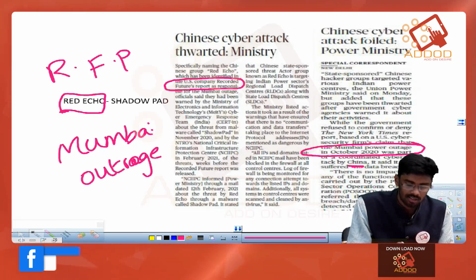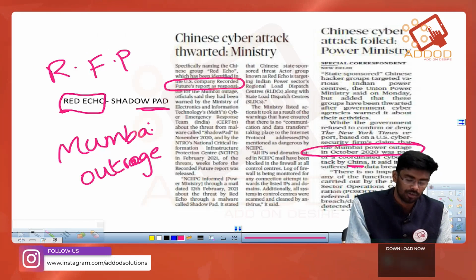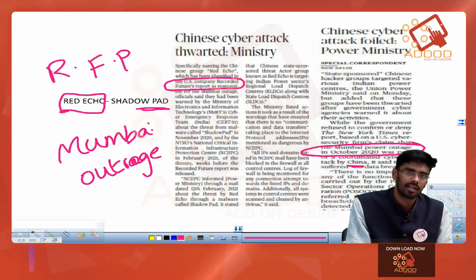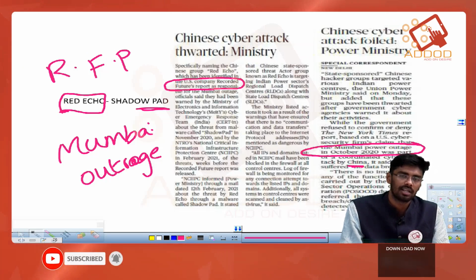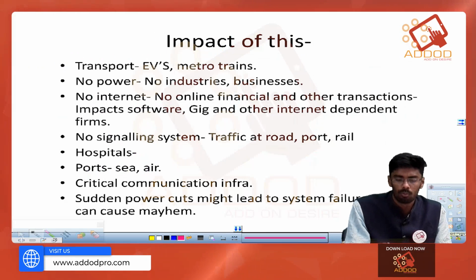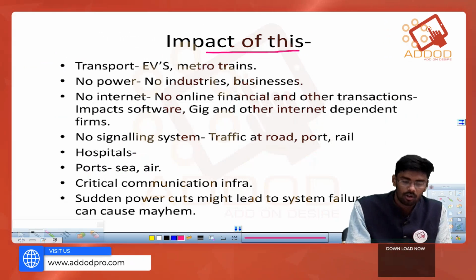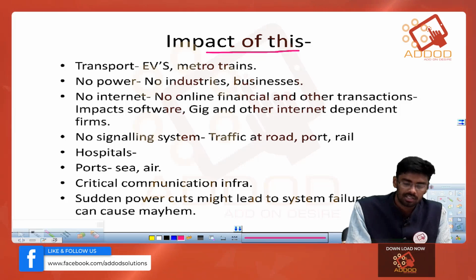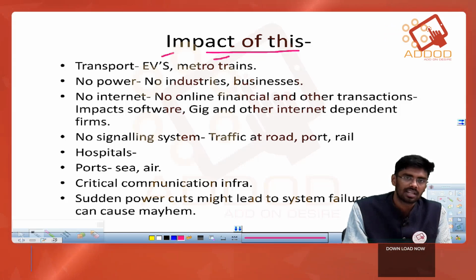This happened through Red Echo's ShadowPad. ShadowPad is a malware used by Red Echo to infiltrate the power sector systems and other critical infrastructure. After infecting them, they took control of some systems and got the power supplies down. So what was the impact of this power outage in Mumbai? Without power, no electric vehicles can be charged. Without power, the metro trains stopped, and many commuters were stranded.